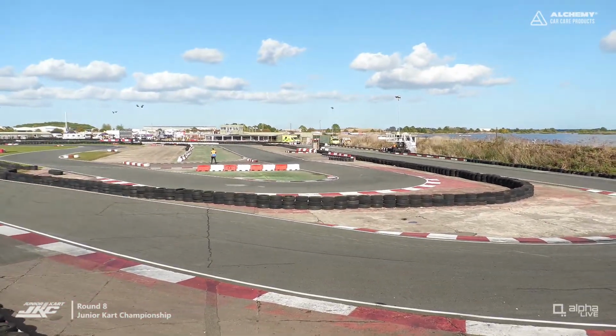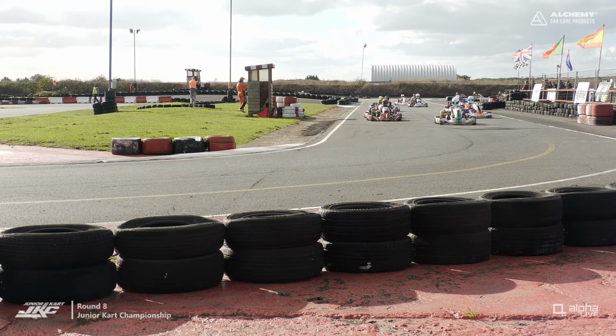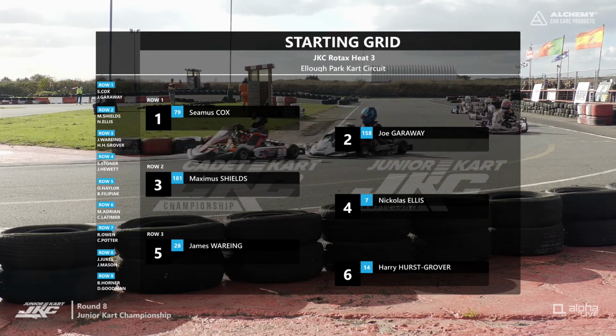Junior Max making their way out onto the grid then. They're already coming around the final few complex of corners. Seamus Cox on pole position with Joe Garraway alongside. Shields and Ellis on row 2, Waring and Hurst Grover on row 3.